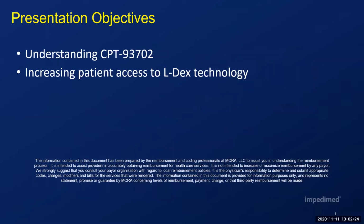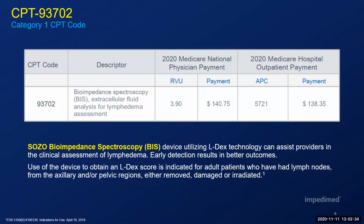Today's presentation objectives include understanding the CPT code 93702 and increasing patient access to the L-Dex technology. CPT code 93702 is a Category 1 code. The code description reads as bioimpedance spectroscopy extracellular fluid analysis for lymphedema assessment. It has an established Medicare national physician payment of $140.75, while the Medicare hospital outpatient payment is $138.35. Indications for use for this technology is for adult patients who have lymph nodes from the axillary and/or pelvic regions either removed, damaged, or irradiated.